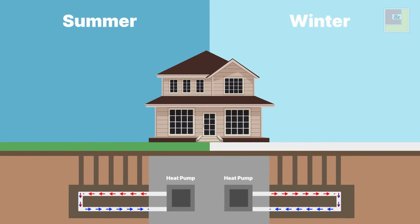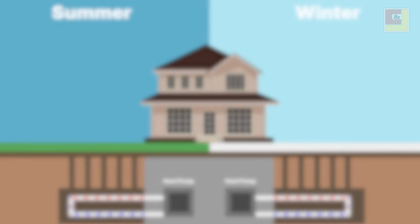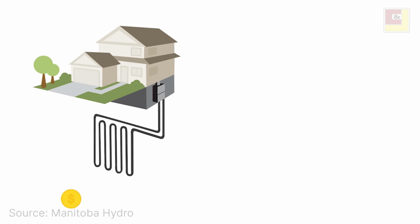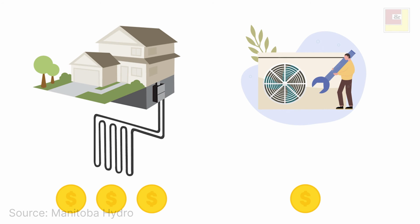If you've ever been interested in getting a geothermal heating and cooling system, but the price or size required to install one has hindered you, then we have some information for you. Let's talk price first. While it may be true that geothermal systems have a higher upfront cost than traditional HVAC heating and cooling systems, there are two things you ought to know about that can make that cost significantly smaller.